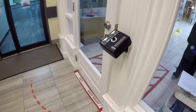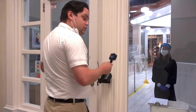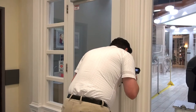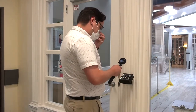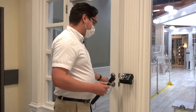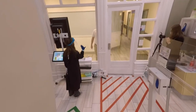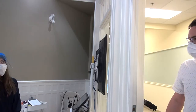When you go here, you'll put your mask down if you're wearing one, remove your glasses, and lean forward. When you're allowed to enter the clinic, this will go green. As you can see, our greeter inside will wave you in as well. So our greeter is going to wave us into the clinic upon the thermal scanner letting us in.